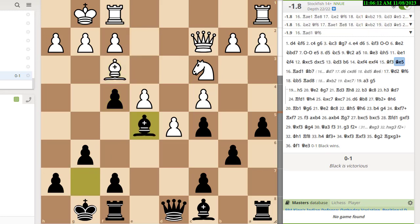And when I played bishop e5 to blockade all the light squares, the idea is eventually to push the kingside pawns and to activate the bishop. And it's not that easy to do if white plays perfectly. But of course in the game they missed the one shot, and that was all it took.